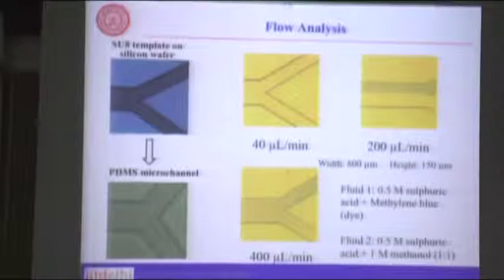There's a video which shows that there's a flow on both sides. You can see that I've used two kinds of fluid, one with a color, the other with another color, so it maintains the level here, the interface here. There's no mixing taking place. Anolyte and catholyte are going in two arms. We don't use any membrane.